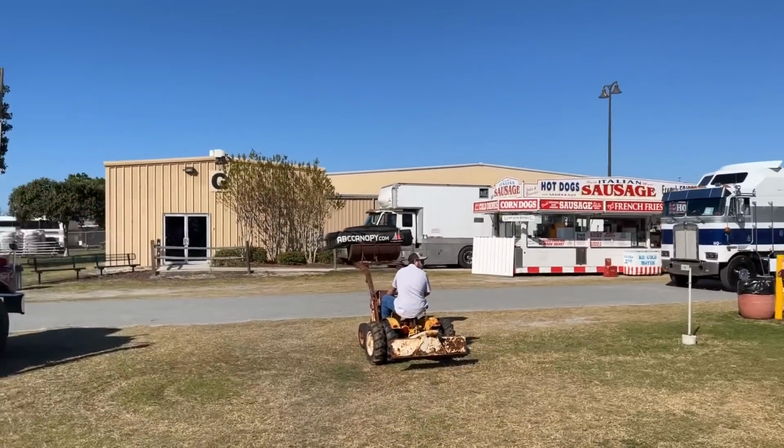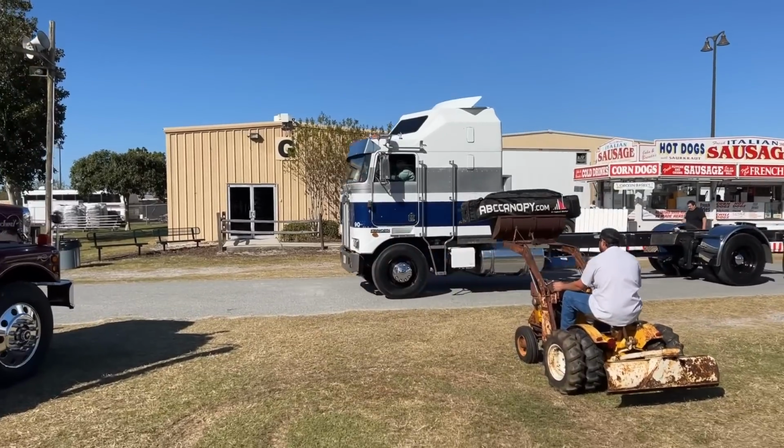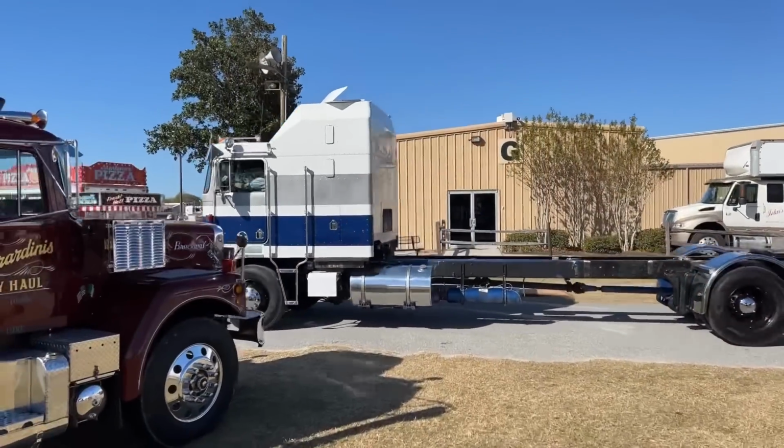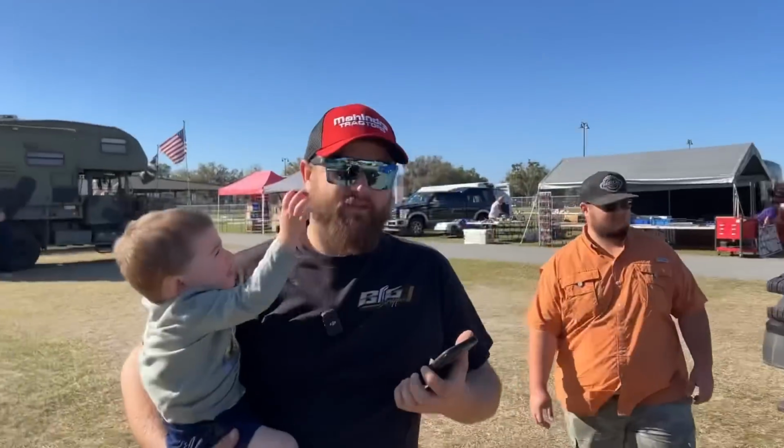Oh, well, check that unit out. Hello. That's a long boy. He's missing an axle. What in the world? That thing looks funny, don't it? Very, very long.